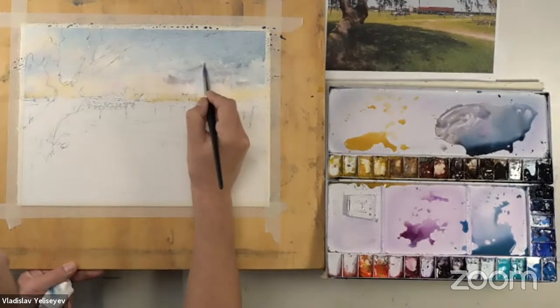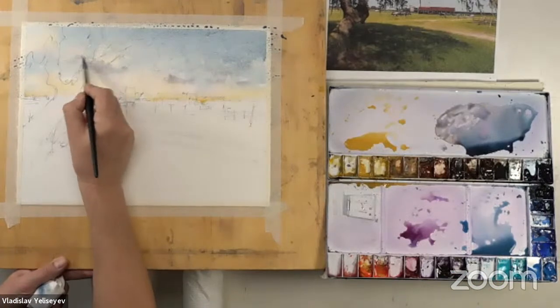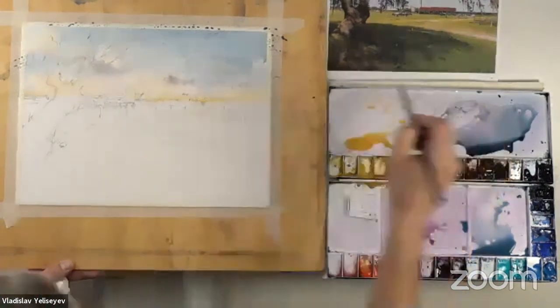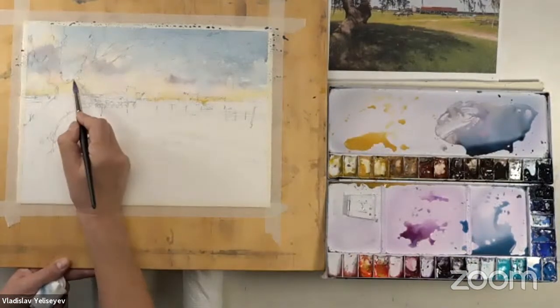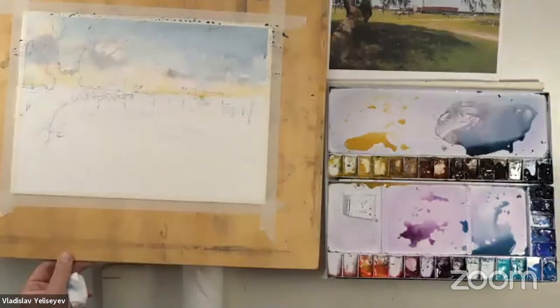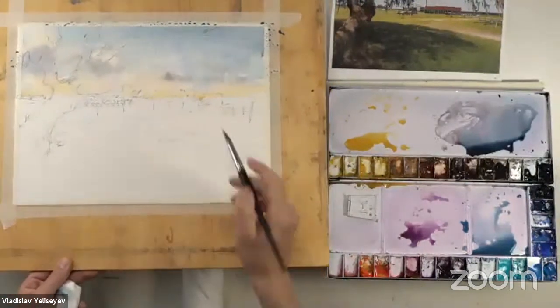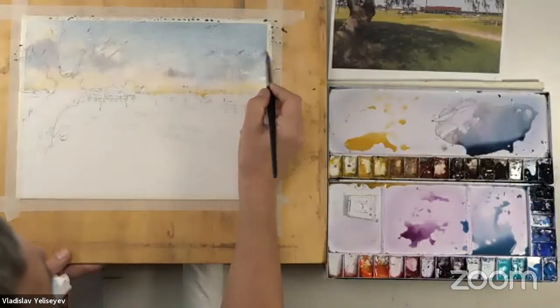some sort of cloudness in the shade part of it. You see, I'm avoiding the tree as if it's not there. I'm painting right through it, right through the tree with this darker. No clouds here, or if you want, you can just add wet on wet.